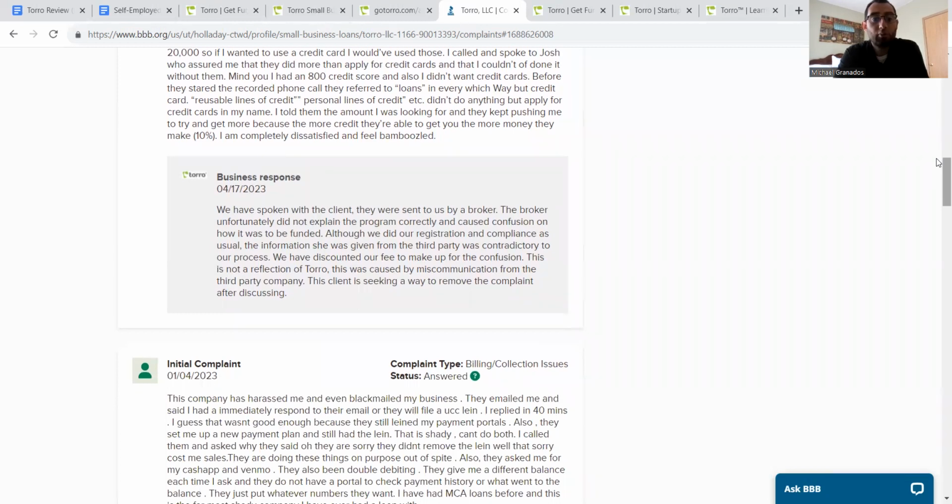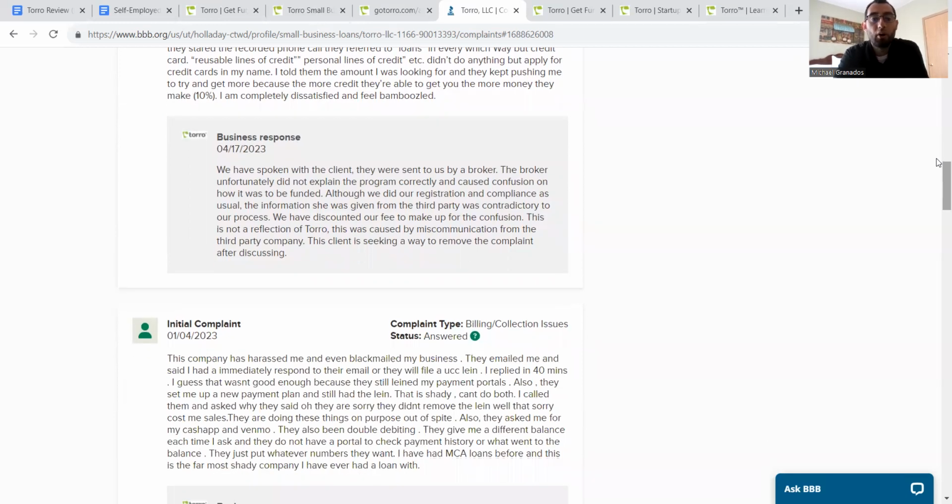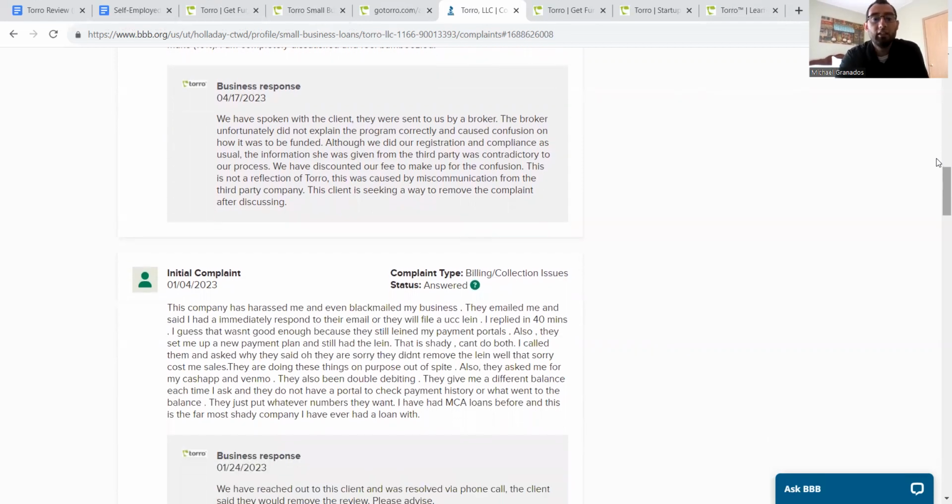And so, business response: we've spoken with the client. They were sent to us by a broker. The broker, unfortunately, did not explain the program correctly. There's a problem there. It caused confusion on how it was to be funded. Although we did our registration and compliance as usual, the information she was given from the third party was contradictory to our process. We have discounted our fee to make up for the confusion. This is not a reflection of Torro. This was caused by miscommunication from a third-party company. This client is seeking a way to remove the compliance after discussing.